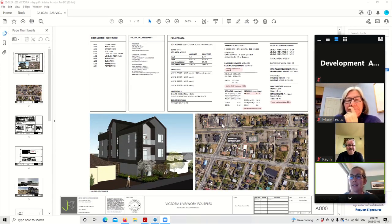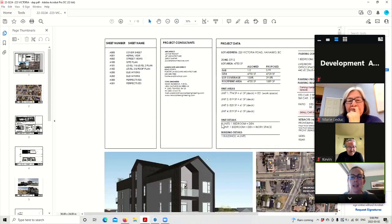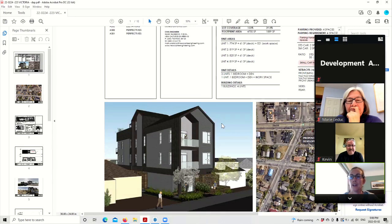Okay, so Doug's introduced us to this very small, tight site once again. We're doing infill. It's 4 units, and the front unit facing Victoria is a live-work unit. The portion hitting the street is actually the work portion, and then you have a stair up to your unit.